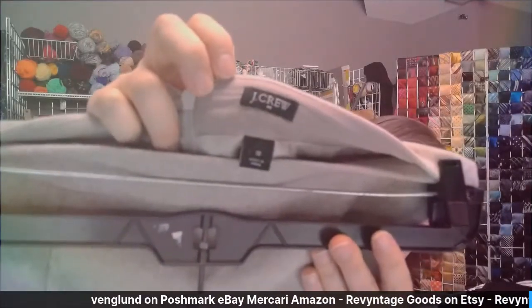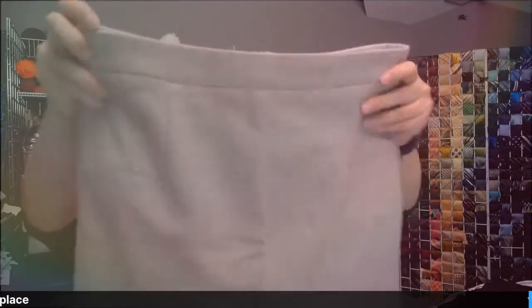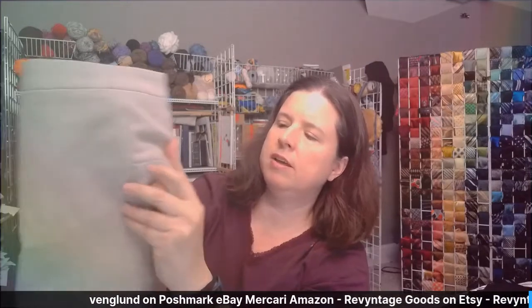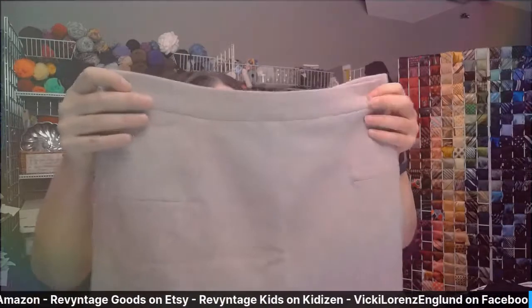Next we have a cute wool skirt from J. Crew. There's a cute J. Crew tag. It's a size 10. We'll have to see if this is completely wool or if it's a wool blend. In any case, this is one of the items that I would like to get listed sooner rather than later. Yeah, it's 70% wool. Very cute. Maybe a small little string here that I can probably close shave that little spot right there off. But other than that, this is definitely something I want to get listed while it's still wintertime.